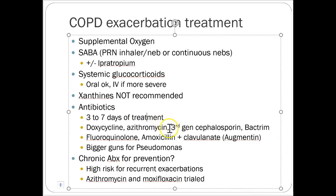This is where, again, the treatment gets a little wonky. Doxycycline is probably the drug of choice. It covers strep pneumo pretty well, covers all the other things. It does have some atypical coverage, too, in case you have that 5%. Azithromycin historically has been really commonly used for COPD, but because strep pneumo is a player, I probably wouldn't use it. I would stick to doxy or just do a 3rd-gen cephalosporin. It'll cover strep pneumo quite well. Bactrim will cover strep pneumo well.